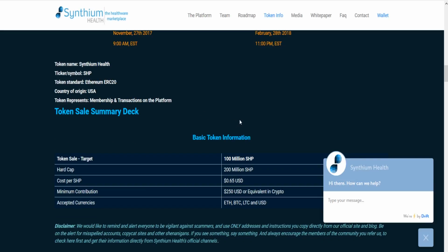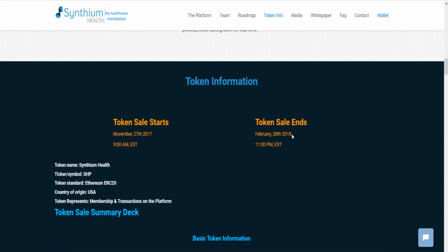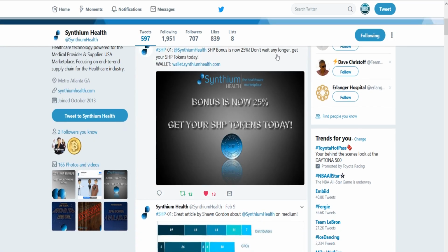They don't have a running tracker or anything on their site, but they had a target of 100 million SHPs to be sold, and they had a hard cap of 200 million to be sold. They're selling them currently at 65 cents each, plus you're getting the bonus of 25% still. So it's definitely going pretty well. I checked in with the CEO today just to see how everything was going, and I went over some new information I wanted to go over with you guys in this video.